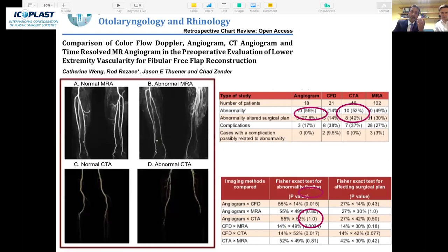In terms of the benefit of doing any of these angiograms, this is a paper from Wang, in which they looked at more than 100 cases going for free fibula reconstruction. They compared various imaging modalities like color flow Doppler, angiogram, CT angiogram, and MR angiogram in those cases. As you can see on the right, the abnormalities picked up were about 55% in angiogram and CT angiogram as well. However, the pickup rate of any abnormalities by color flow Doppler was significantly lower compared to any of the other modalities.